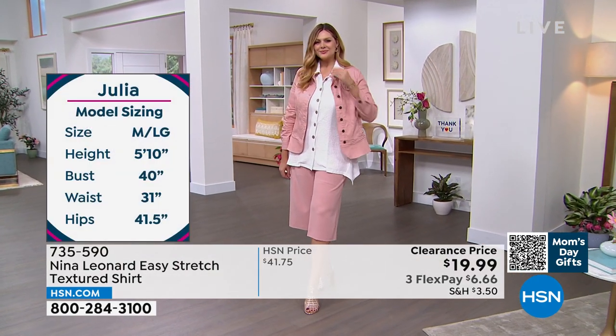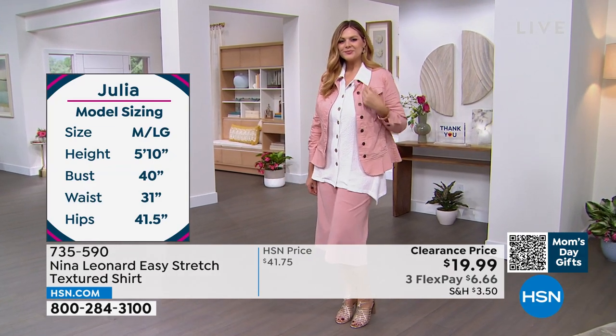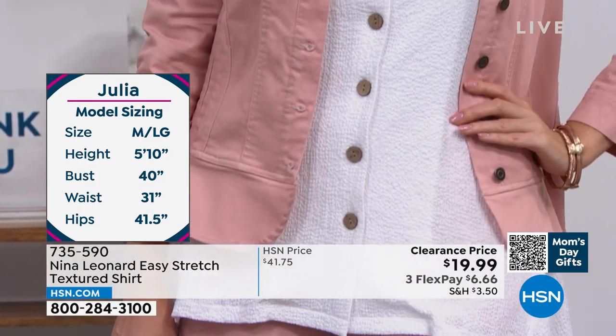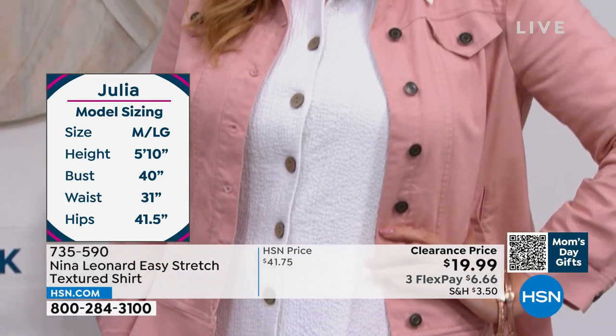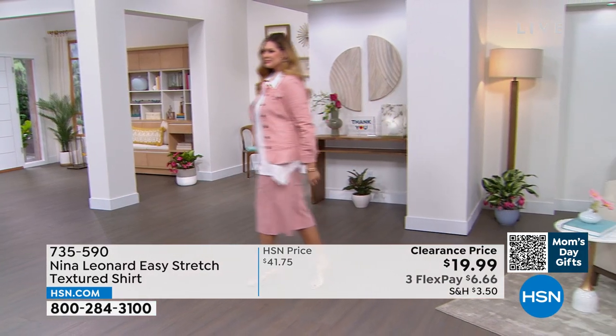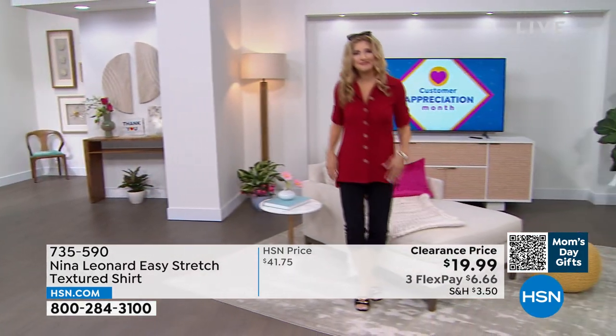So you're getting full tunic coverage in the front and on the backside, but this also helps to cover that pesky upper thigh area by giving you those godets, those triangular pieces of extra fabric there that kind of glide over the upper thigh. So that's a feature that so many gals really, really love.